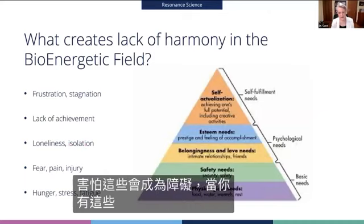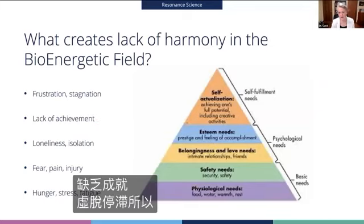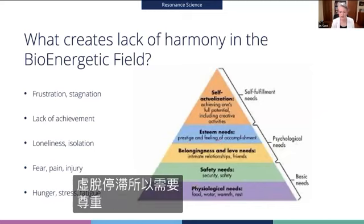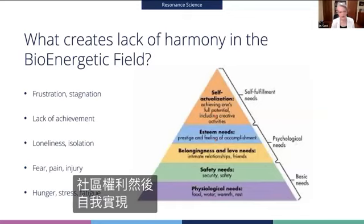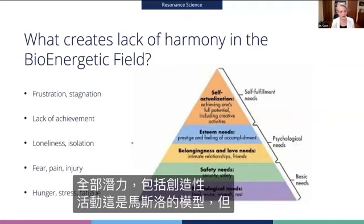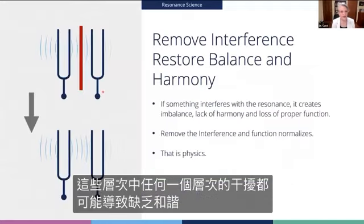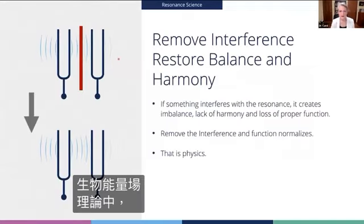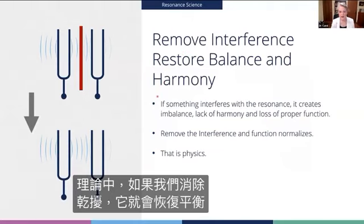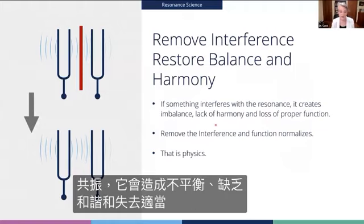When you have these interferences, you don't feel harmonic or integrated. Lack of achievement, frustration, stagnation. So esteem needs, prestige, feeling of accomplishment, community, right? And then the self-actualization needs, achieving one's full potential, including creative activities. This is Maslow's model, but interference in any one of these levels can create lack of harmony in the bioenergetic field. The theory is that if we remove the interference, it restores balance and harmony. If something interferes with the resonance, it creates imbalance, lack of harmony, and loss of proper function.